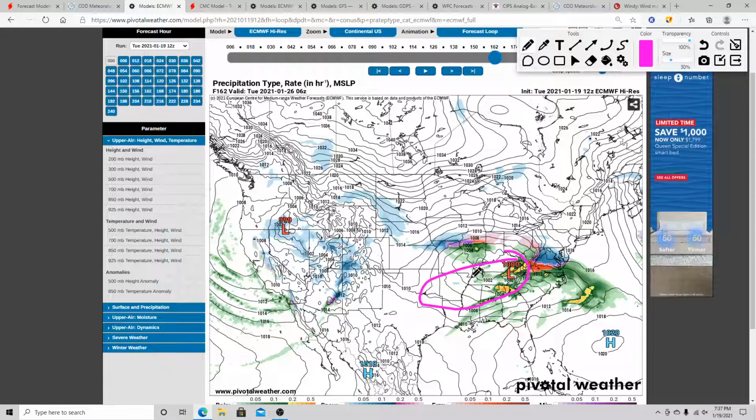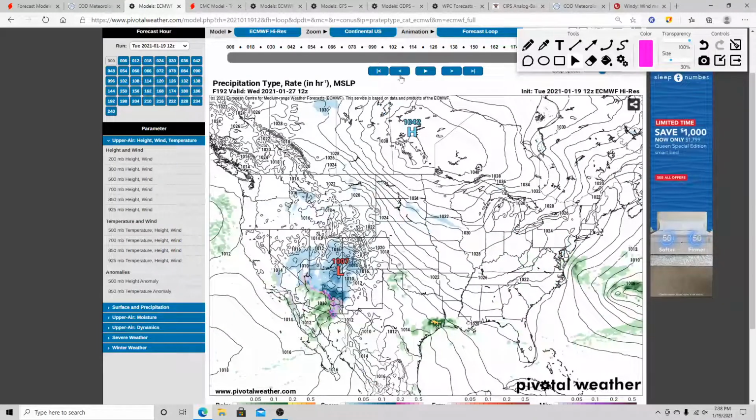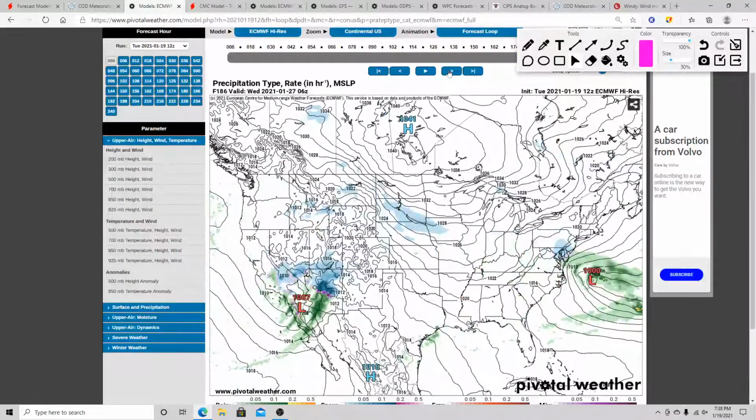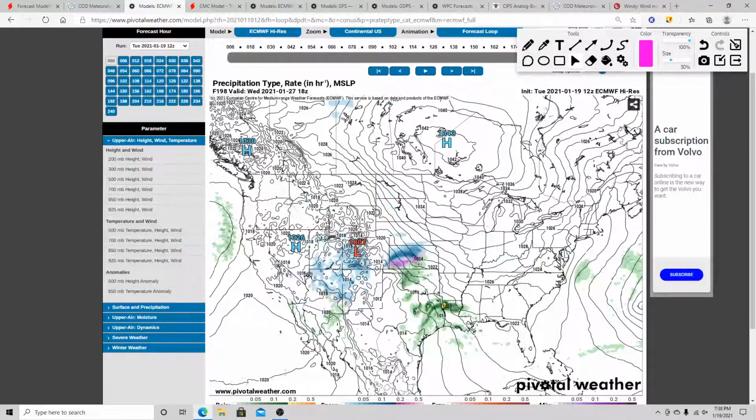Although on the last run, they showed a much stronger low, bringing in some snow, but also a lot of wind and severe weather. We have a little bit better confidence on that, but we have the least confidence on the snow potential. But the European model is your friend at this point if you want to see quite a bit of snow, which unfortunately I think is going to be an unrealistic solution there.